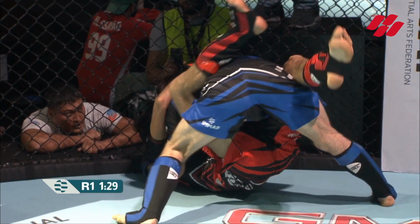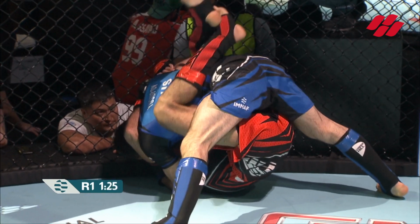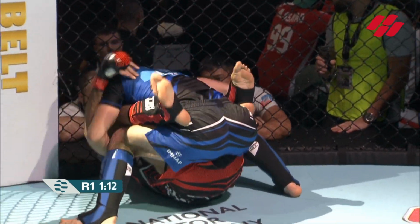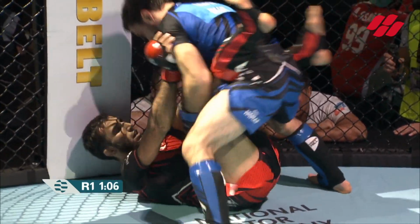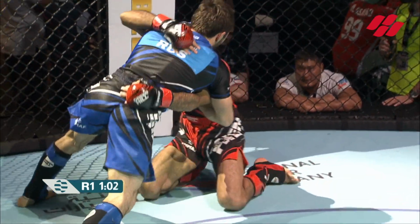Halfway through round number 1. So far, Yusupov able to get this top position. Got to be careful, an armbar, the long limbs and armbar attempt possible as well, but now just good, solid control. The ground and pound coming from Yusupov. Nice reaction though from Assadov.